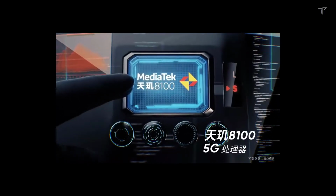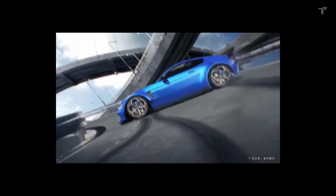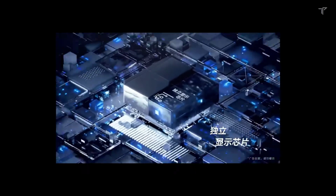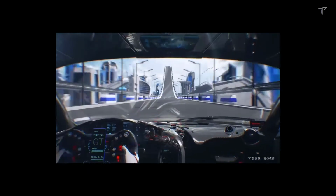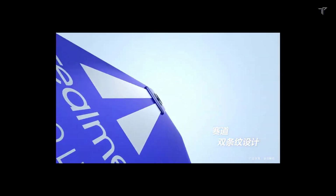Well, talking about the software experience, this phone will be running Android 12 out of the box, and 2 years of major Android OS upgrades will be coming to this smartphone, and 3 years of security patches.